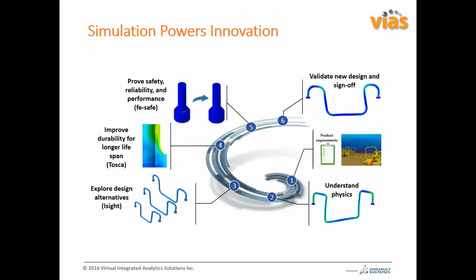Now here is what we have achieved. We came up with a jumper requirement. We had an initial design, did design exploration and came up with two optimized designs, and we looked at both of them. Using Tosca, we increased the lifespan at the fillet, as well as at the fillet radius, and the jumper in general. FE-safe has been used to do the fatigue calculation. Once you have a design like this, one can always go and do testing, validate the new design, and sign off for installation in the field.